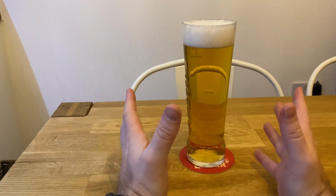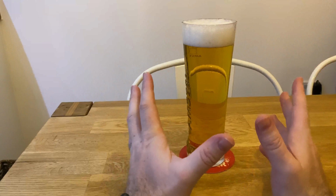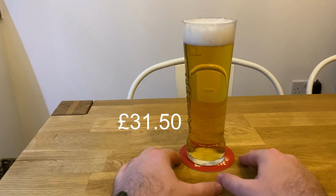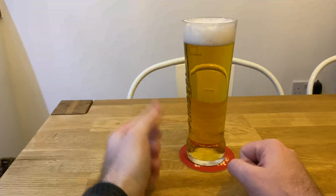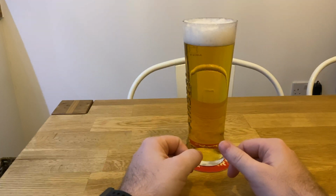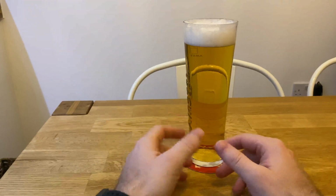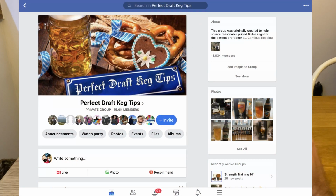It was purchased with 3 other kegs at the time from Beerhawk, and I think I paid £31.60 for the keg. But at the time, I had a £5 keg return. I also had about £3 something's worth of beer tokens. And I bought 3 kegs at the same time, and I actually got a 15% discount on the whole lot because I used one of the discount codes from the Perfect Draft Kegs and Tips Facebook group.